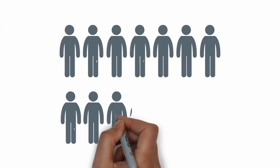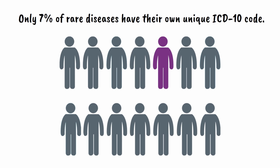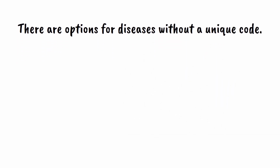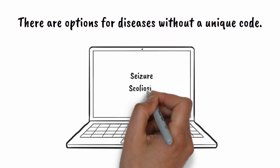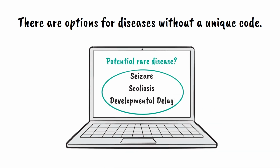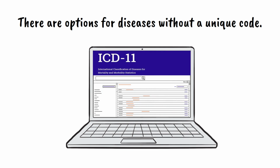ICD codes also help doctors and researchers find patients with a specific disease who can be included in research or other efforts to improve care. Unfortunately, right now only 7% of rare diseases have their own unique ICD-10 code. However, there are options for diseases without a unique code. There are ICD codes for symptoms, such as seizures, scoliosis, and developmental delay. Sometimes these codes can be combined to find individuals who are likely to have the same disease. Because of efforts by clinicians and patient advocacy groups, ICD version 11 will include codes for many more rare diseases.